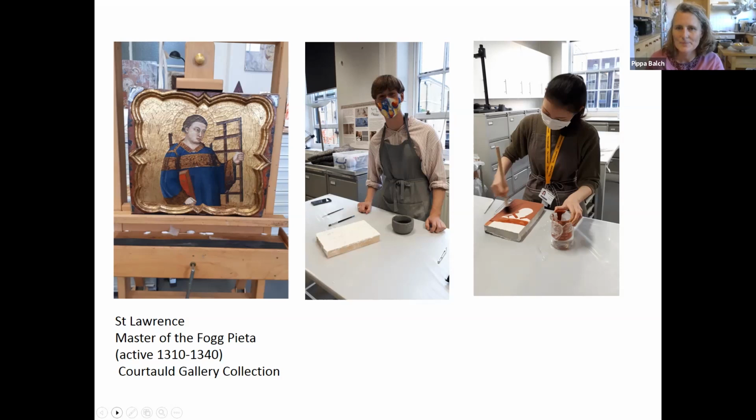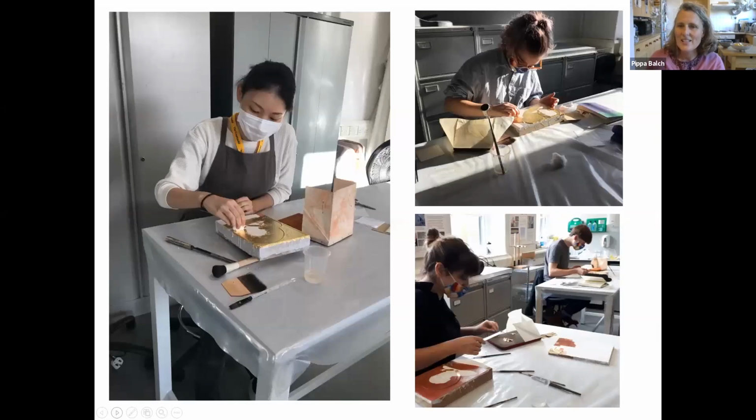Next slide, please. And then this was last week. Last week was gilding week, and the students were able to apply gold to that bole layer which they'd polished previously. And this is where they discovered how well they prepared their panels. So every single little dint and imperfection shows up by this gold layer, which is then polished and burnished so that it really reflects the light.